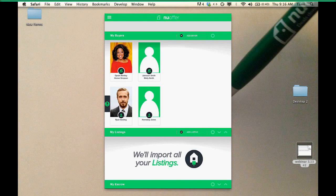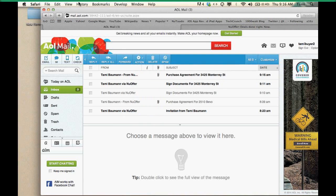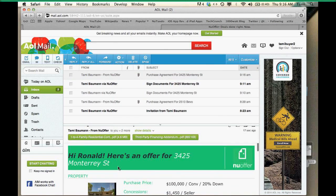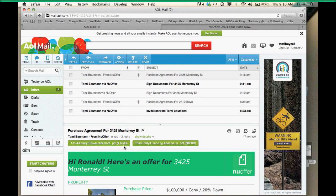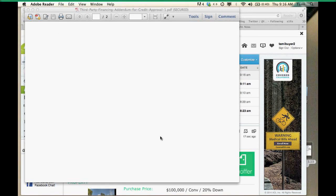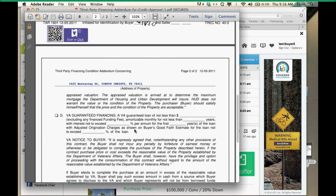So in Homer's account now, because he got a copy of the email, if he were to check his email again, he would see this purchase agreement. Again, it has the outline of the offer and all of my contact information. And both of the contracts that we just filled out will appear right there. If I click on the document, it'll look just like any other document that I filled out, signed by both of my buyers.